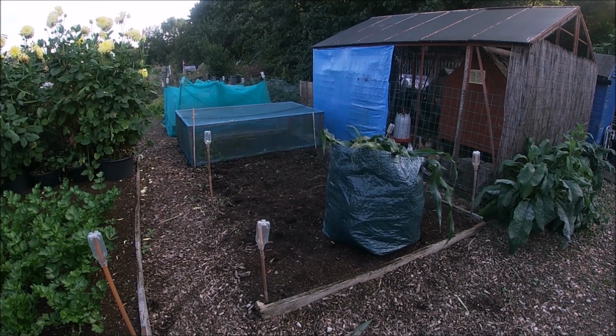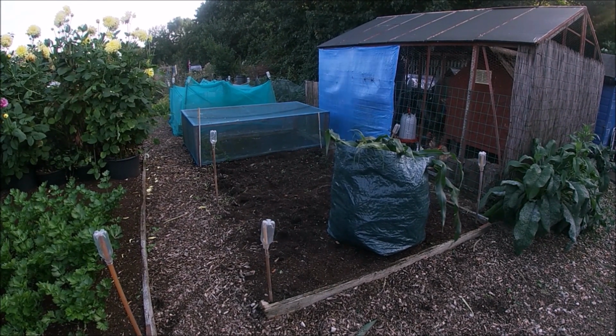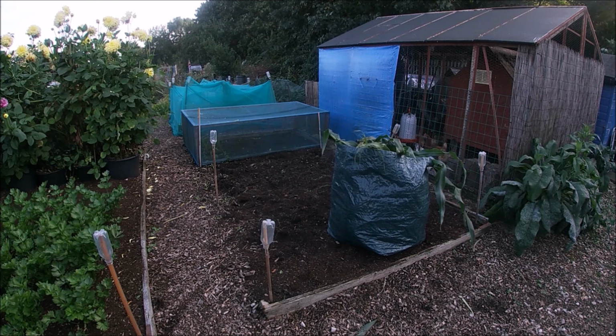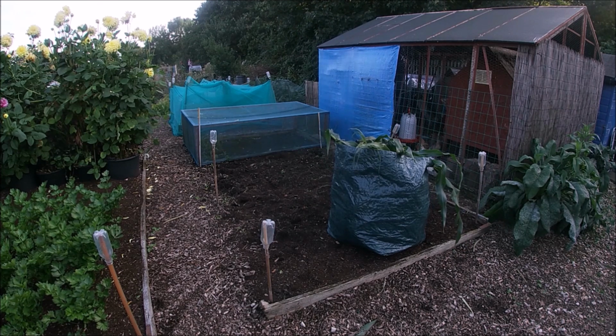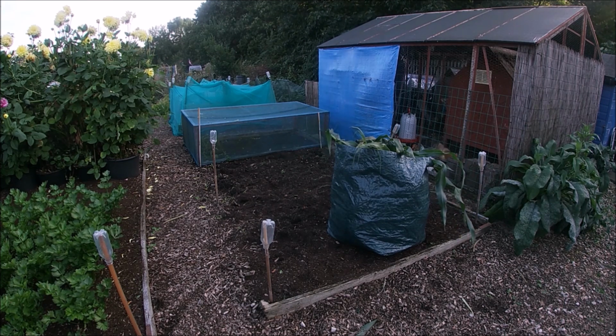So as you can see, we cleared it. I'm going to go and give it a quick hoeing. I think I'm going to work on this bed next and put scaffolding boards on here. I think that's my next job actually, before I put anything else in there.